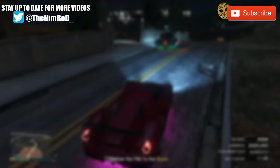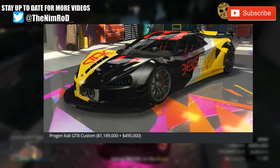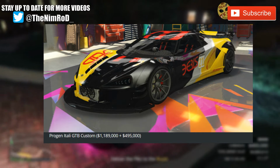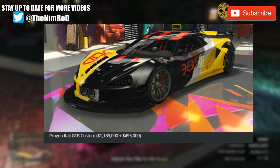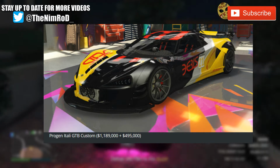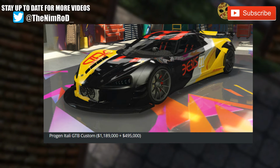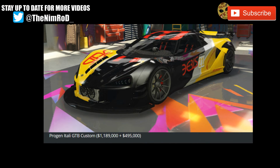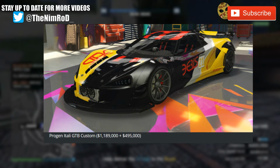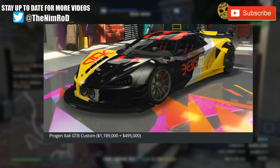And of course, the Italy GTB can be brought over to Benny's and upgraded to the Progen Italy GTB Custom, because adding the word custom to it makes it an entirely different vehicle. And this upgrade is just under 500,000, it is 495,000, which comes out to bringing the vehicle to a total price of 684,000. Now for that, I at first thought that this Italy GTB Custom looked very intimidating and very fast, but for being $684,000 in total, I'm not too sure how fast it'll be. I feel like it won't be all that great.